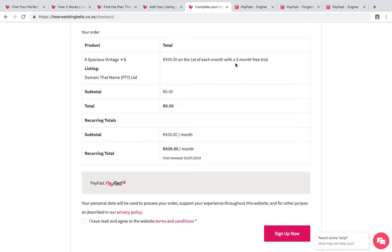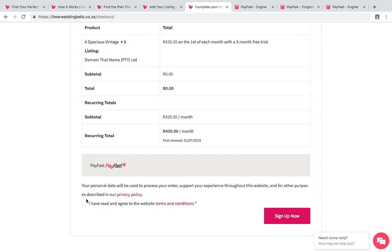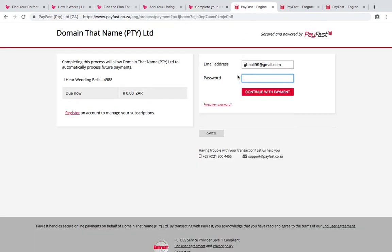So if you're on a free trial, you will get a free trial period, and you'll also get the rest of the current month free as well. So this is just to keep in mind when your first payment will go off. Once you're happy with that, you can go ahead and check that you have read and agreed to the website terms and conditions. Please read the terms and conditions, and it's just a link that will take you to the page. And once you're happy with that, you can click the Sign Up Now button. So the Sign Up Now button is going to take you ahead to PayFast.